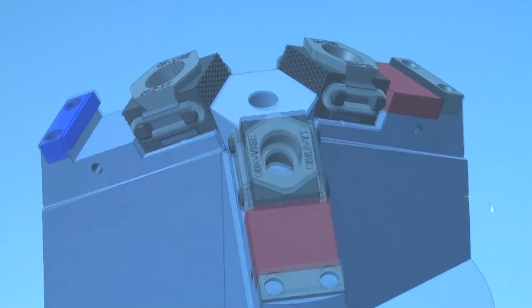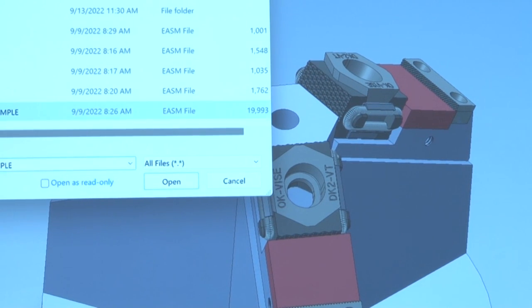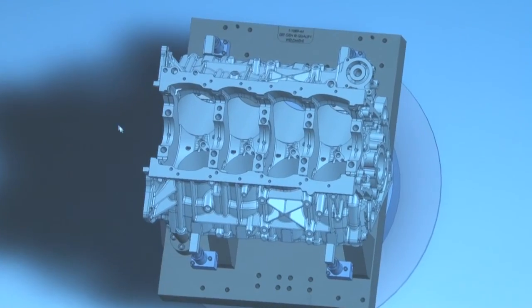Can move on to the next one if I have it. Is there anything else? And here's another interference. I think, Nate, did you finally figure something out?